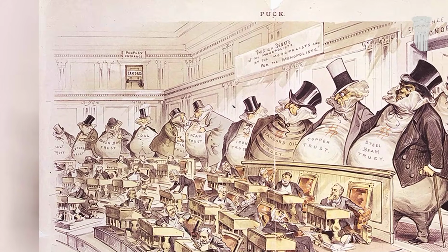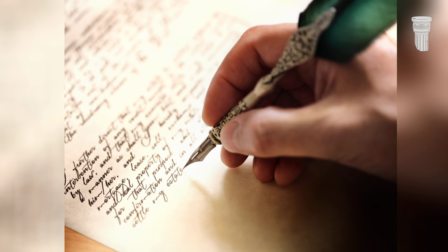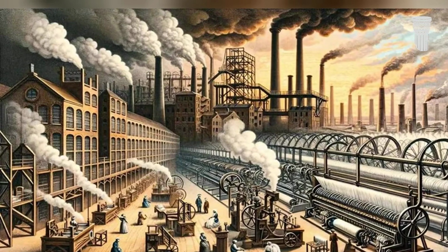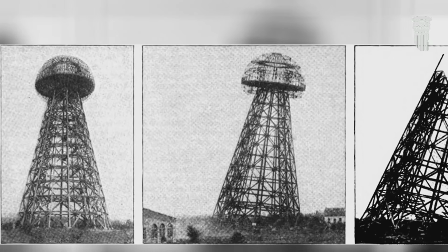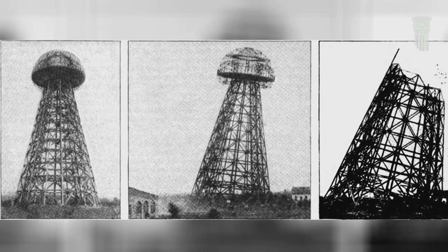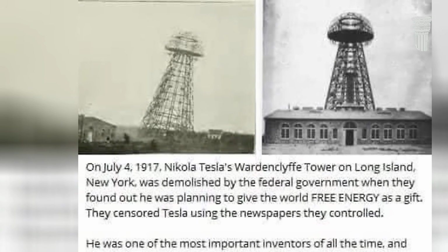The reaction was swift. Morgan, whose wealth was intricately tied to General Electric, Westinghouse, and the model of paid resource consumption, halted funding with a single brief letter. For him and his business partners, free energy posed a threat to the existence of an entire industry valued in the hundreds of billions of dollars. Ultimately, the unfinished tower was dismantled for scrap metal in 1917.